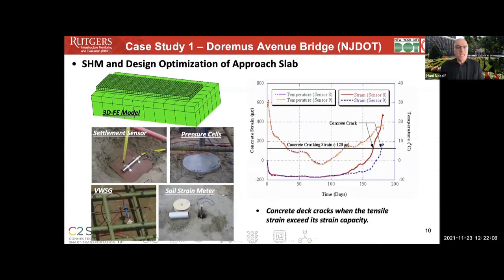But one of the things that came out of that project is that we also tested a new design for the bridge approach slabs. That was a problem because it was cracking, with the design being used for about 40 years. The DOT wanted to move to a better design and to minimize the cracking. So we did a complete 3D model for it, and we put in all kinds of sensors, including pressure sensors and settlement sensors, and we were able to predict when it cracks.